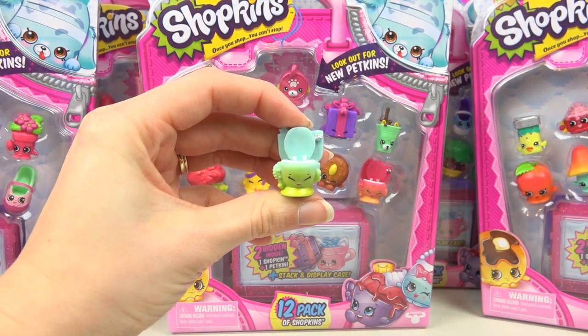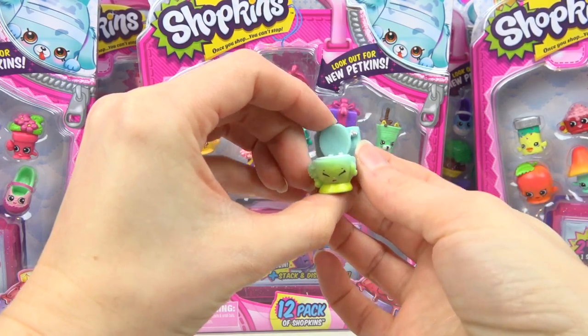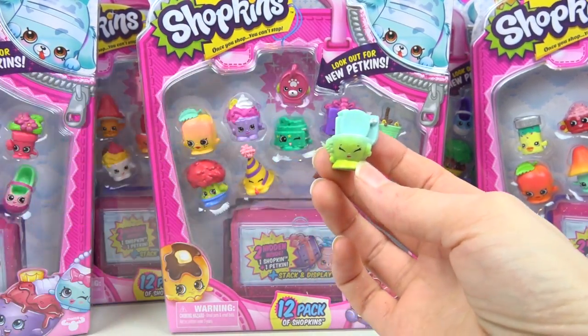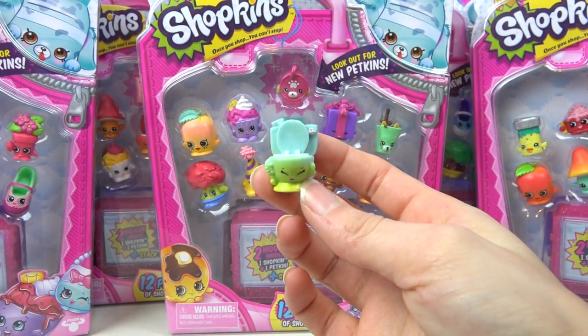This is luscious. Oh my gosh, you guys, they have a toilet. Ew. They have a toilet. That's so funny. Ew. Flushes. Can you say flushes? Flushes. Flushes is also a common.